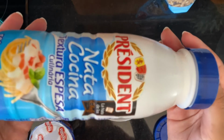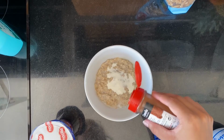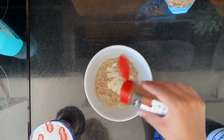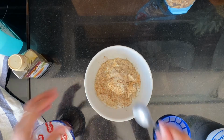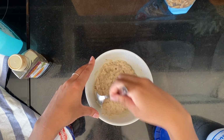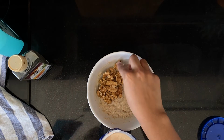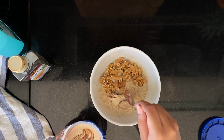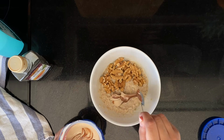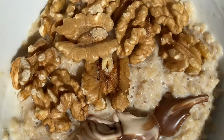This here is the cream, just to add a bit more thickness and creaminess. I do tend to add banana, but we didn't have any today, so I just had to settle with what we had. Voila, dig in.